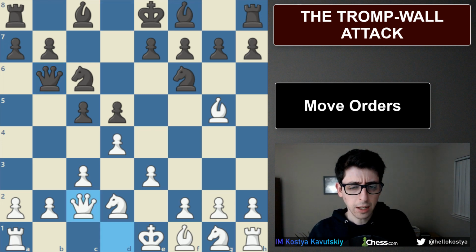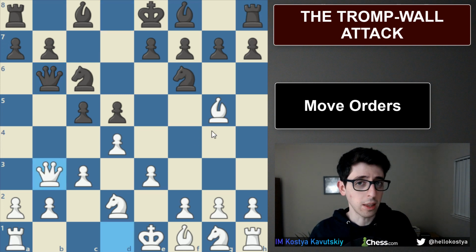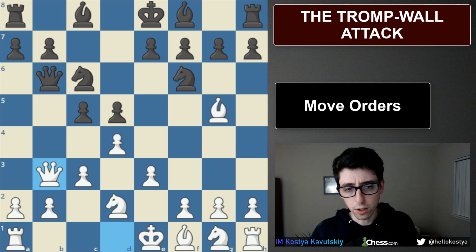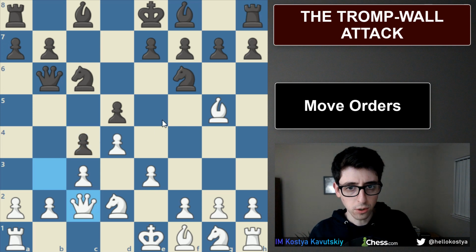Nowadays, I believe the main theory is to play queen to c2 here. I'm not going to get into this one mainly because I'm not a huge specialist in these lines. I just haven't looked into it. I would probably play queen to b3, which I think is a perfectly reasonable move. And there was one interesting game I saw where black played c4 here, white backed it up, queen to c2.